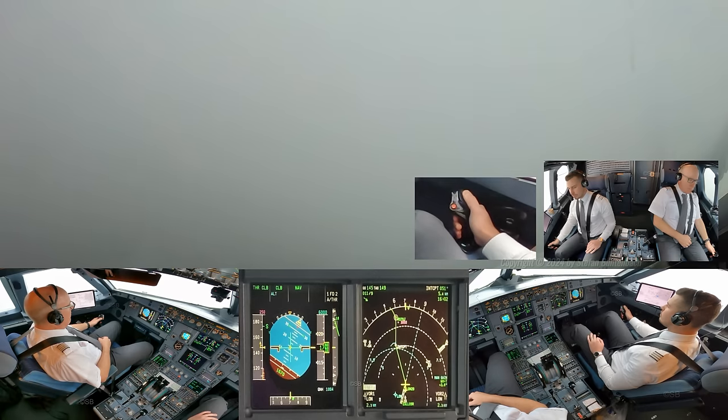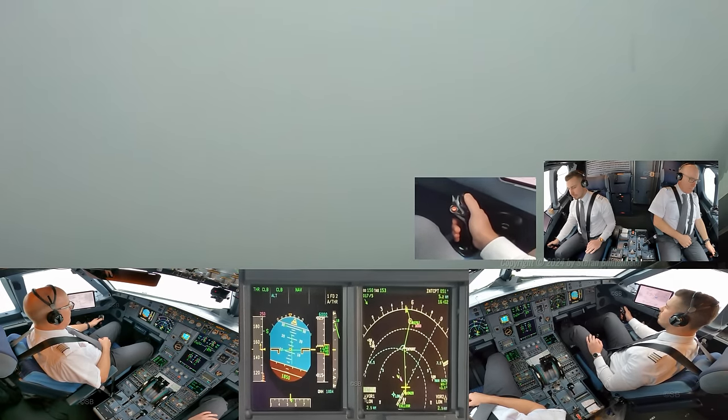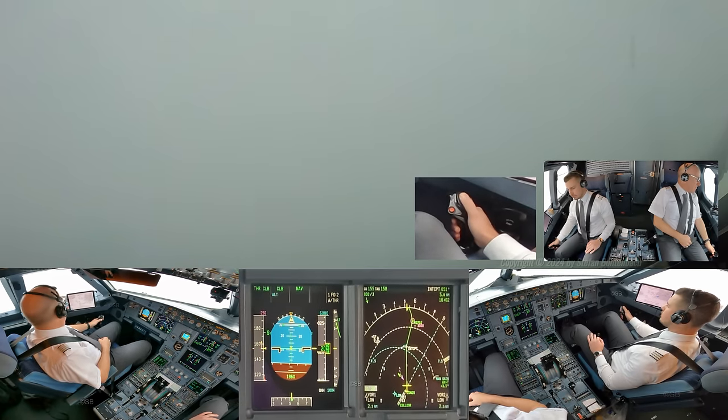Super 4 Tango Hotel. We're holding short Yankee here. Do you want us to pull forward so the Iberia behind can move? Yes please, we could do. We just move. But you can hold short of Link 52 if you want to. Okay, thanks.